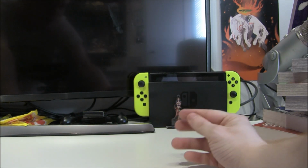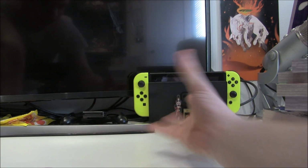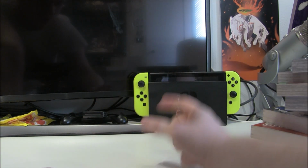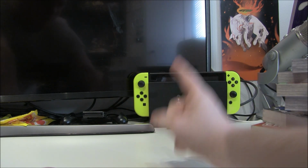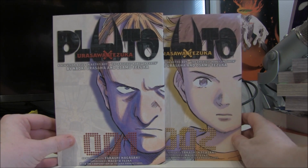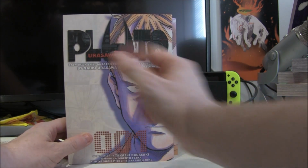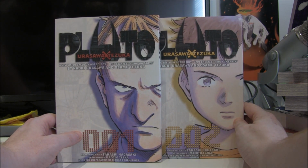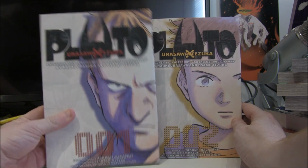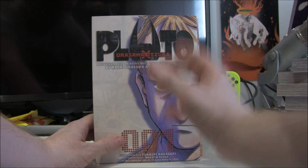So, I can hear you all shouting at the screen going, this is just ecchi, this is just perverted stuff. Where is the serious stuff? Well, I tell you, I own 2 copies of Pluto. That's right, I am a serious manga collector because I own 2 volumes of Pluto. I already read volume 1. I was going to read volume 2. I really enjoyed it. I absolutely enjoyed the series.